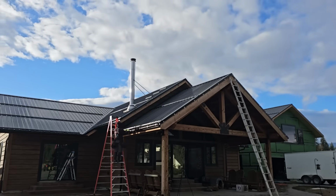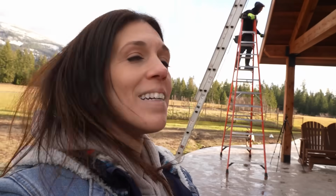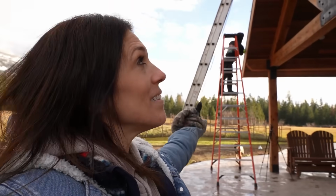So Jeremy has almost all of the hooks on at this point. He just needs to go down the other side. Up and over is a little scary, but he did it. He's so brave. So, look at this blue sky, though. This does not look like Christmas. This is ruining the vibe.